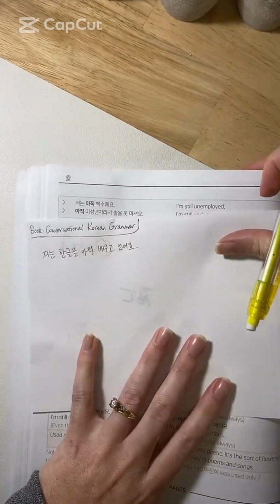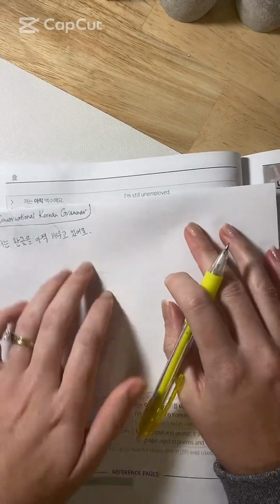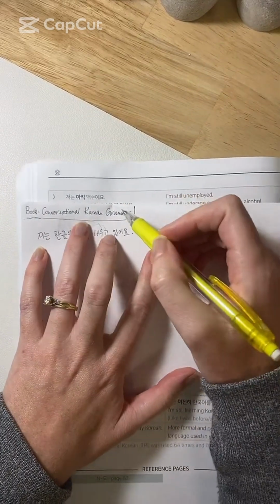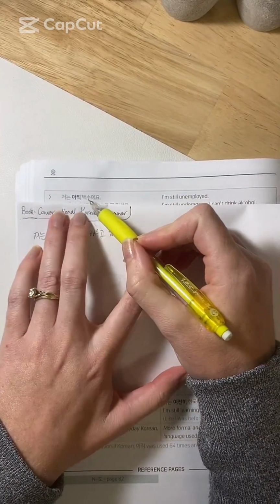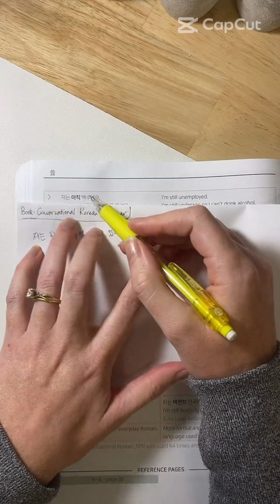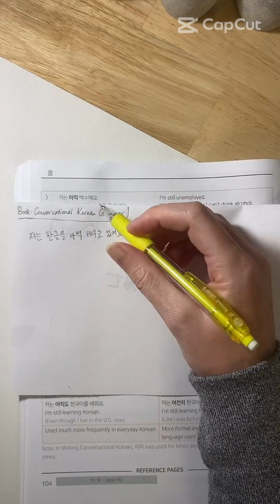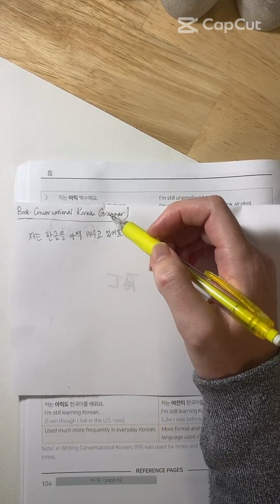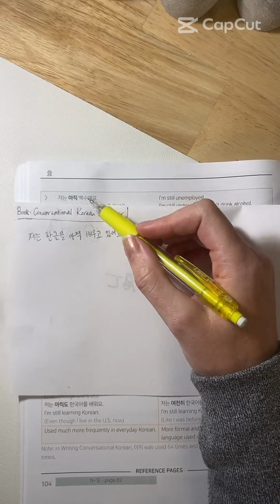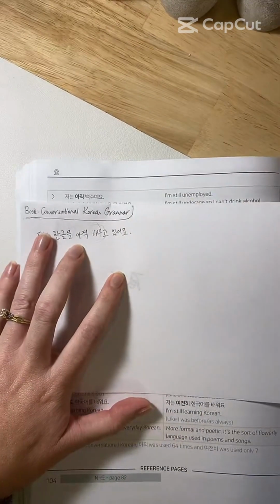And a couple more examples. 저는 아직 백수예요. Remember that if the noun ends on a vowel, you attach 예요. And if the noun ends on a consonant, you attach 이에요. So 학생 ends on a consonant, so it becomes 학생이에요. But 백수, unemployed person, ends on a vowel, so it becomes 백수예요. 저는 아직 백수예요. I'm still unemployed.